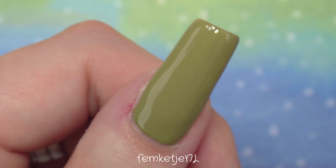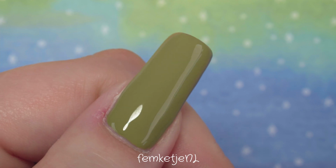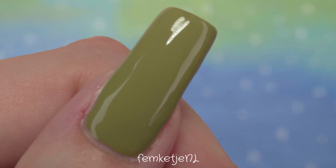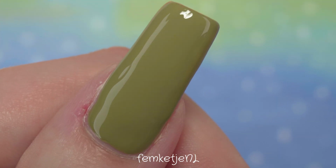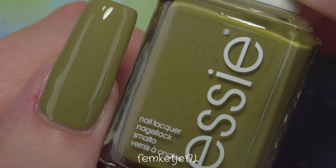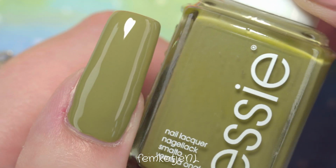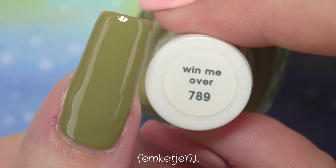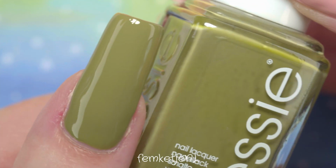It is very opaque with 2 coats, and a little bit goes a long way actually. Sometimes creamy colors can be a little patchy, but I didn't have any issues with that when it comes to this color. I do feel like if there's some shimmer in a polish, you might sometimes drag the polish a little bit too much and make it a little streaky, but no issues with that for this specific color. As I mentioned, Essie has really stepped up their game when it comes to the formulation of their polishes, and they're just really good at the moment, so definitely check them out if you're interested.